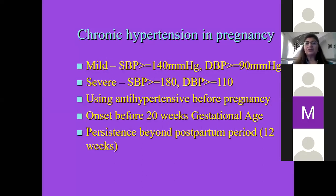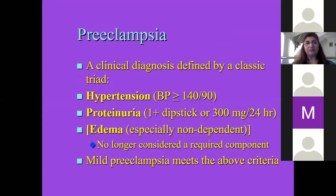And these are the patients who will show up with a high blood pressure even before 20 weeks of gestation. As we know, pregnancy-induced hypertension occurs when the patient reaches 20 weeks of gestation. In chronic hypertension patients, the blood pressure even persists postpartum. In a normal PIH, the high blood pressure does not persist. It usually finishes within 6 weeks, but in patients with chronic hypertension, it persists even after 12 weeks of delivery, postpartum.